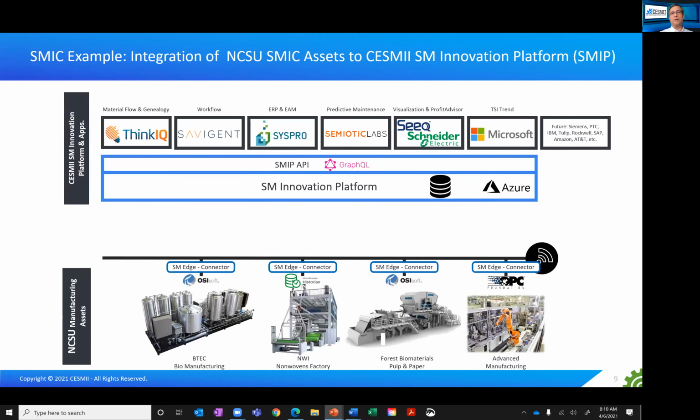So an example of a SMIC in action is our great SMIC at North Carolina State University. They have four great industrial assets. Even though they're an academic setting, they have industrial assets. They have biomanufacturing assets, a nonwovens factory where they're actually printing PPE right now for COVID response, pulp and paper, and advanced manufacturing like robotics. So they had these pre-existing assets.